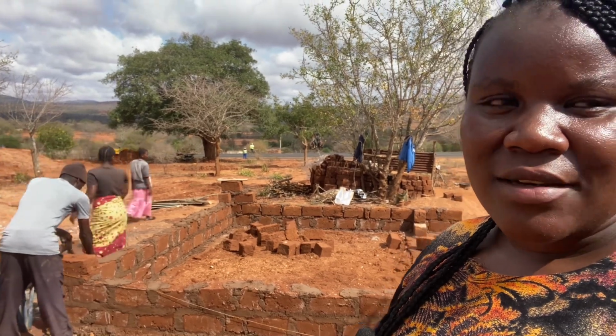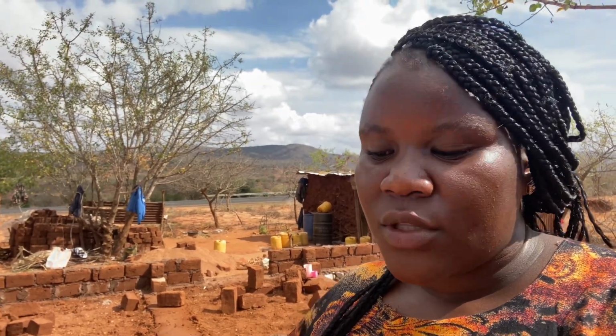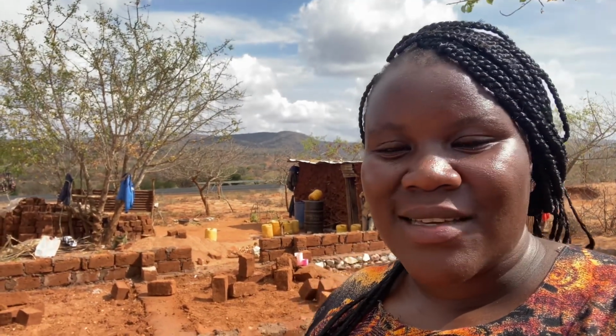Which is really encouraging, like a lady can come and hustle for the family with this hand job. You know, this is one of the hand jobs. And yeah, everything is going on very well. And I'm hoping that today we're gonna do something really amazing. I'm looking forward to that because I had to add more people so that we can be able to finish this very fast.